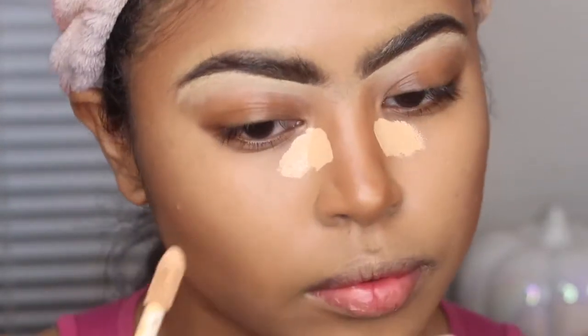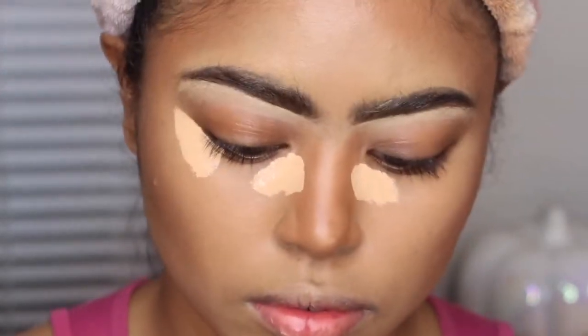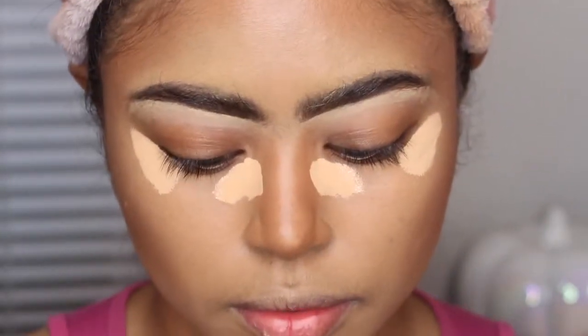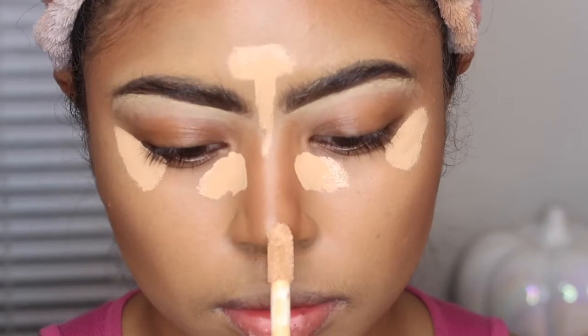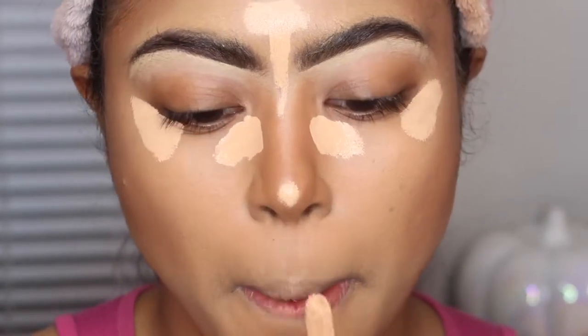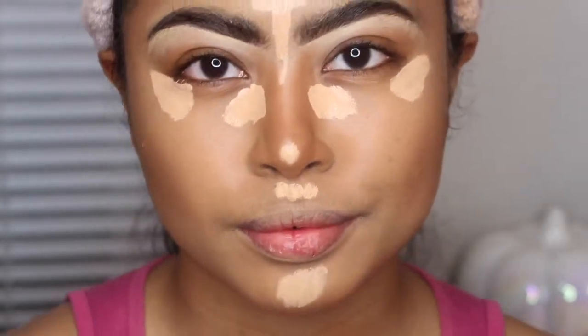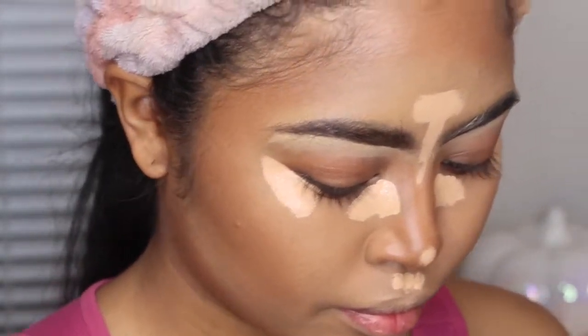The reason you would want to do that is because when you put your concealer in these spots, it uplifts that part of your face from the center of your face. It looks like you're pulling it towards your temples, which gives you that facelift look, as opposed to when you do the upside down triangle, you're just bringing down those features from the center of your face downwards.